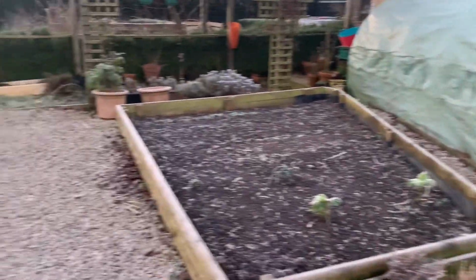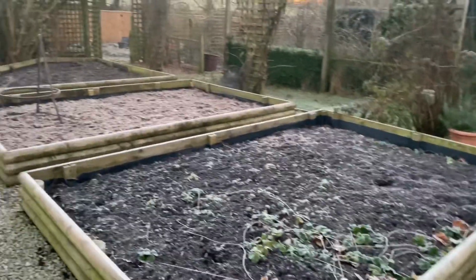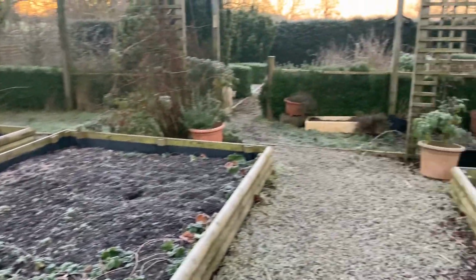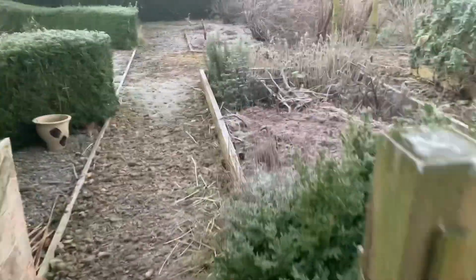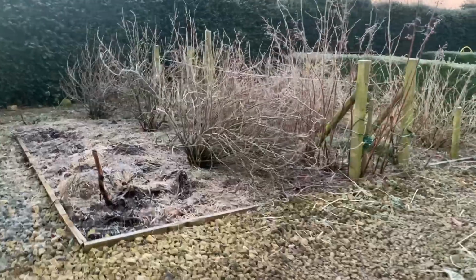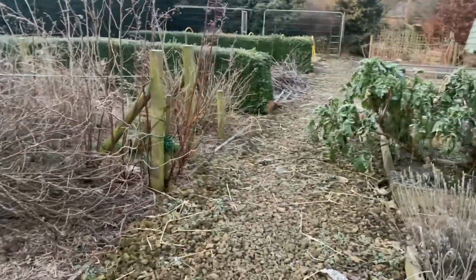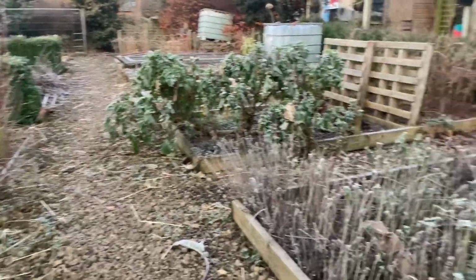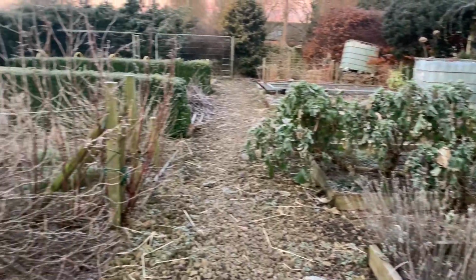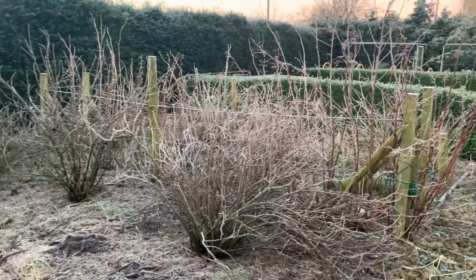Everything is in upside down mess status, and that is the importance of January for me, because this year, as I said in the beginning, we are looking to do no dig. I want to get to the stage where, when it's time to get the plants in at the end of March, April time, and around Easter this year, I want to be able just to concentrate on that and not have to spend an hour or more doing weeding and all of the other jobs before I can start getting the plants in.